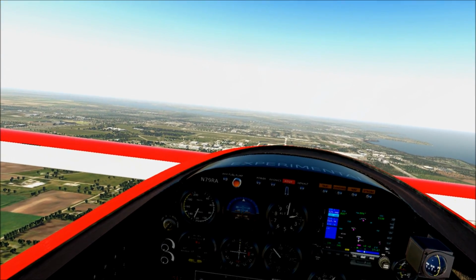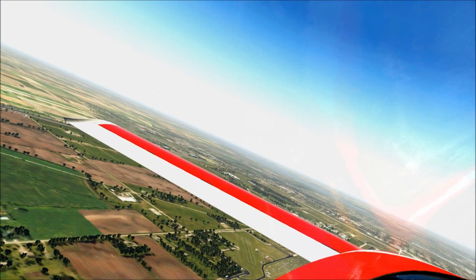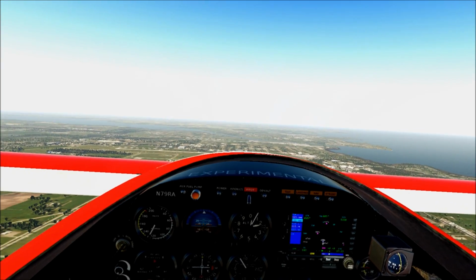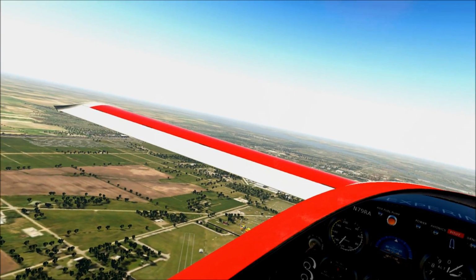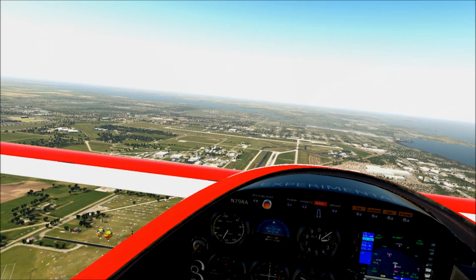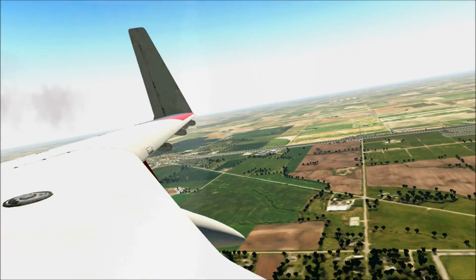So this is going to get interesting. This is going to get really, really interesting. But I think I can pull this off. After all, this aircraft does have a cruise speed of 144 miles per hour and a max speed of 185 miles per hour. So I believe I've got the horsepower for this. Alright, so our smoke is on, and let's do this.